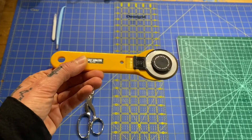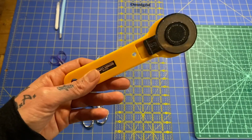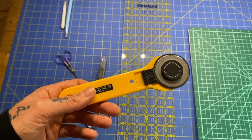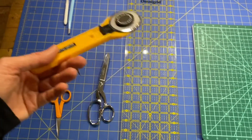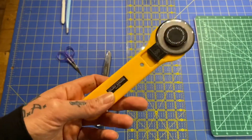This thing is amazing. It's unbelievably sharp, and boy, you can mess yourself up with it. I've cut my fingernails many times. I don't think I've ever cut my fingers with it, but these are cutting tools, so they're sharp and therefore potentially dangerous. This thing is great though.